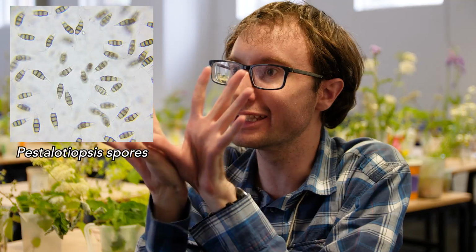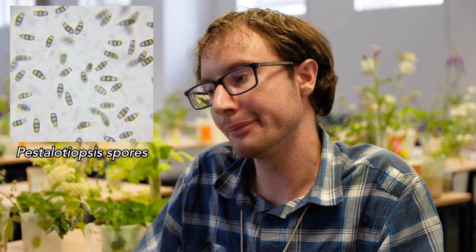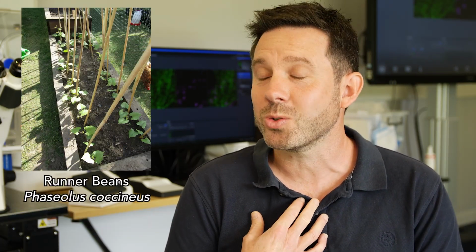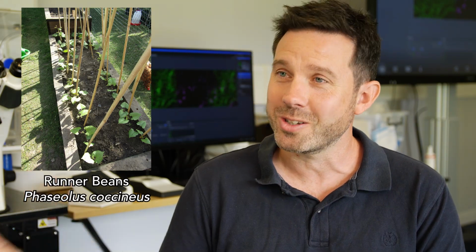They've got little appendages at the top, which splay out. So it's really interesting to see under the microscope. So if I were to be asked what's my favourite plant, I think I would probably say the runner bean, because that's where my journey began. And I still have a small garden and I like to grow runner beans.